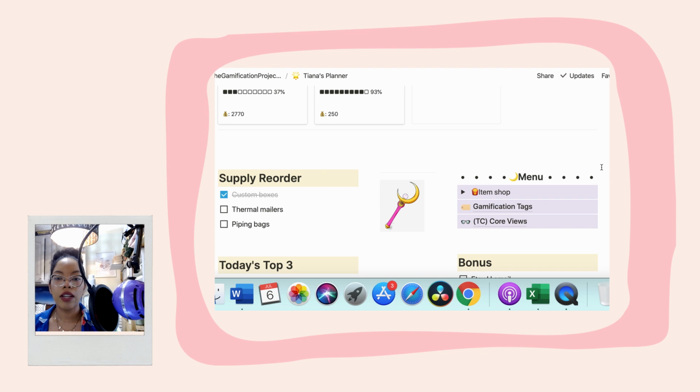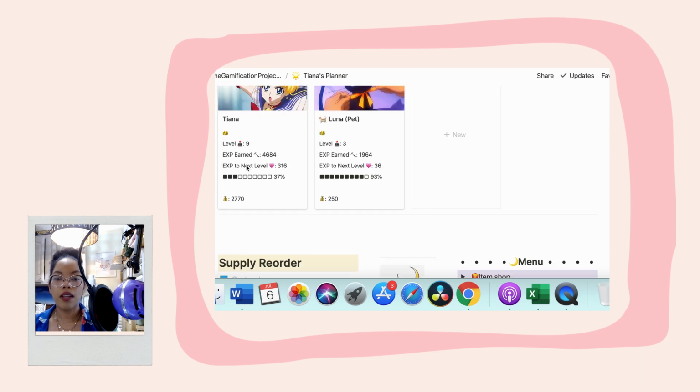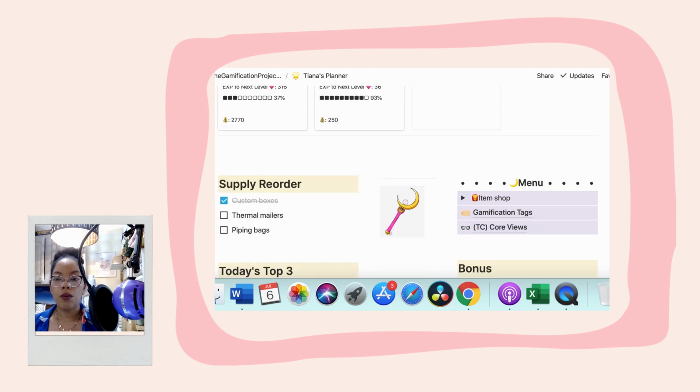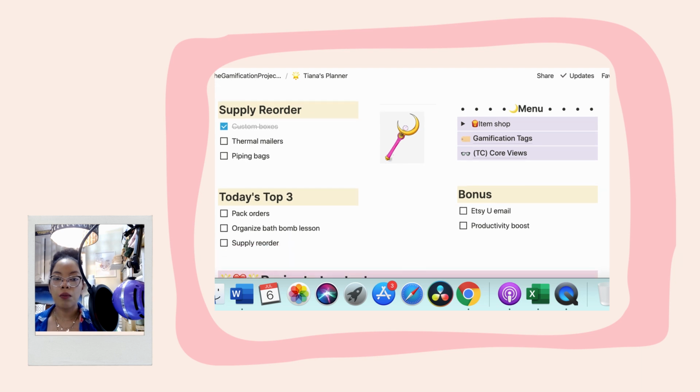It's kind of cool to see all of this level up, and you gain experience and you get gold, and you actually get to spend your gold in this template. When you go down a little bit, here's my dashboard, things that I look at quite often. My supply reorder are just things that I need to reorder, and I'm going to show you guys later the inventory tool that I started using called Crafty Base, and it keeps track of all of my supplies and inventory.